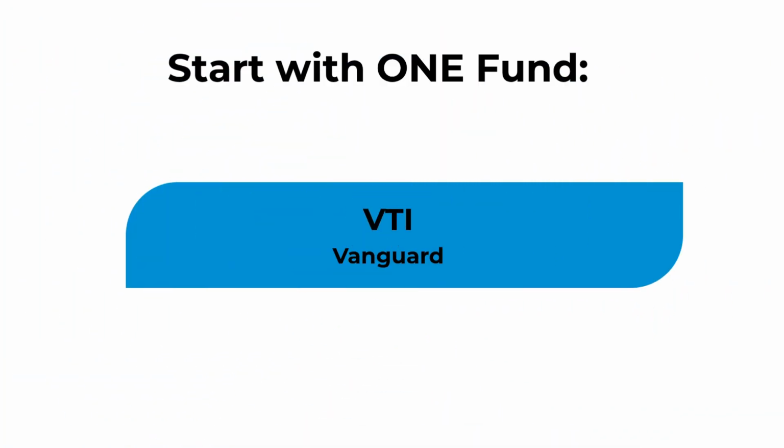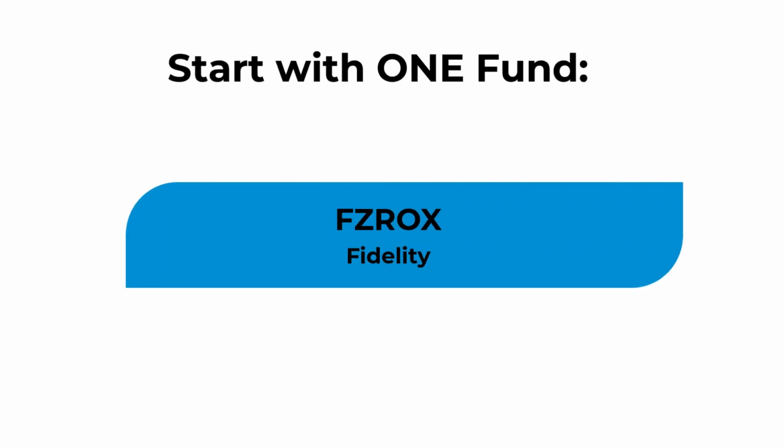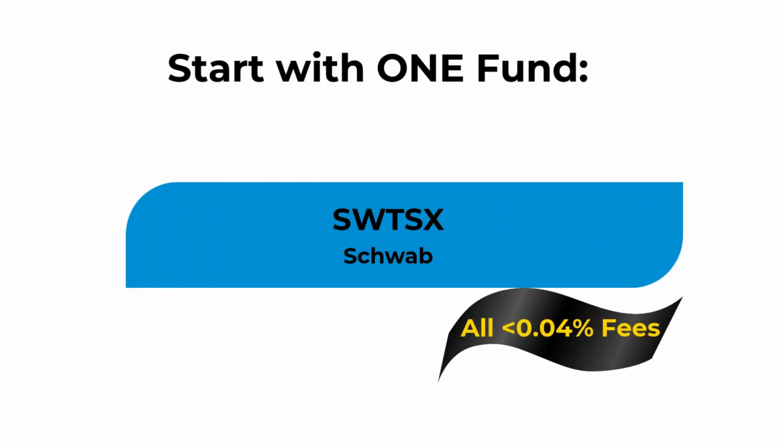You only need one fund to start. Popular options include Vanguard's VTI, Fidelity's FZROX, or Schwab's SWTSX. All track the total stock market with fees below 0.04%. The specific fund matters less than starting consistently.